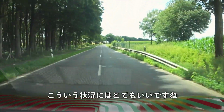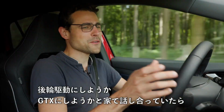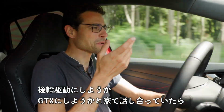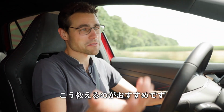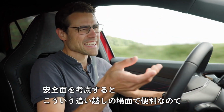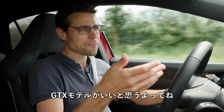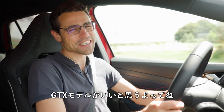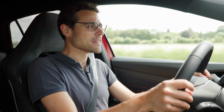Yeah, and then in these situations, it's really good, and also actually a safety thing, to have a little bit more power. So if you have the discussion at home, do we go for rear drive or do we get the GTX? Then you can say as a good argument at the family table that for safety situations like these, we need to overtake a little bit better, and therefore we really need to go for the GTX model. So that's my tip for you today.